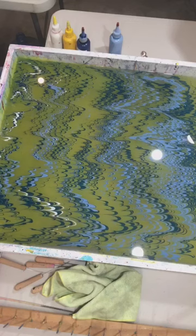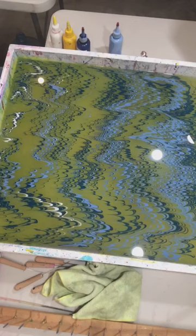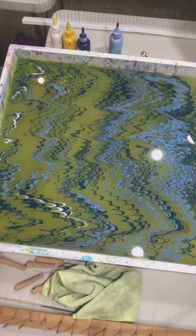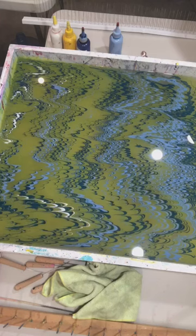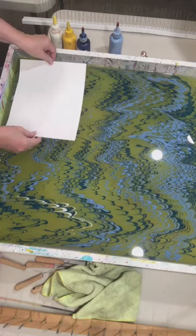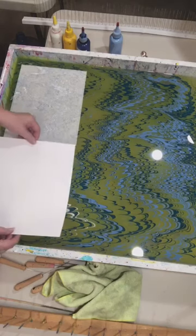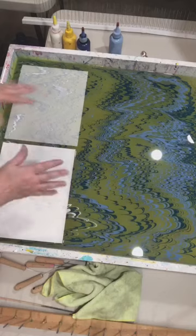I'm going to leave it just like that. I'm not going to swirl through it. And let's try the new paper, because I can fit 4 sheets of that in here. And I do like maximizing what I pull from a tank.